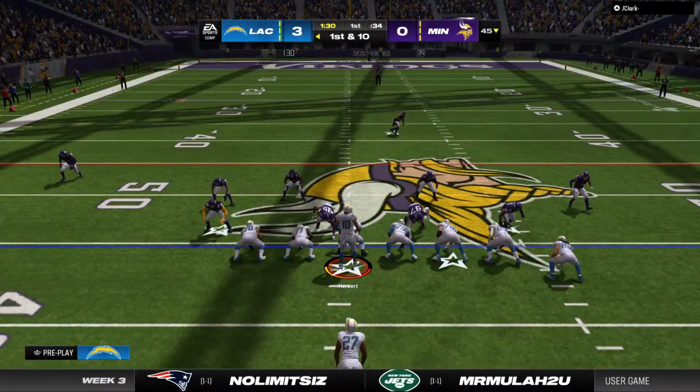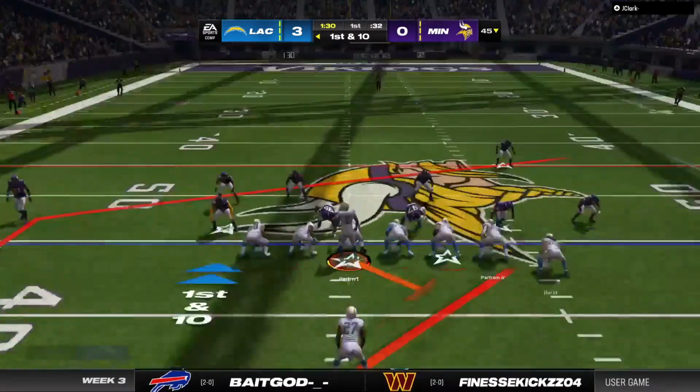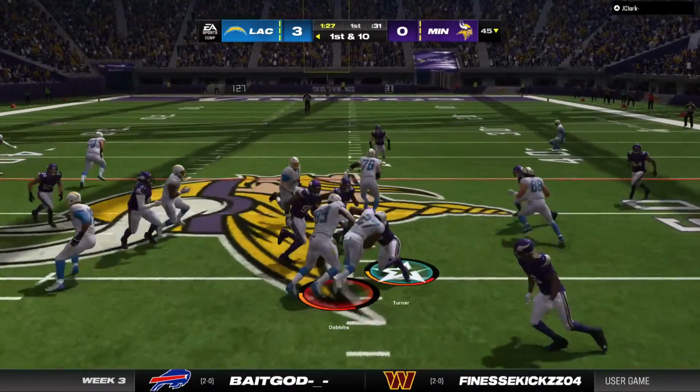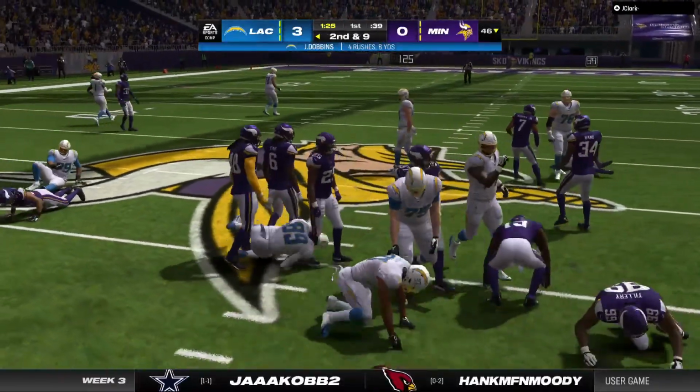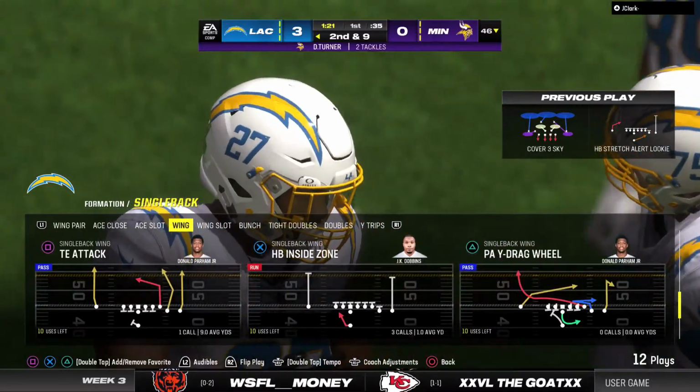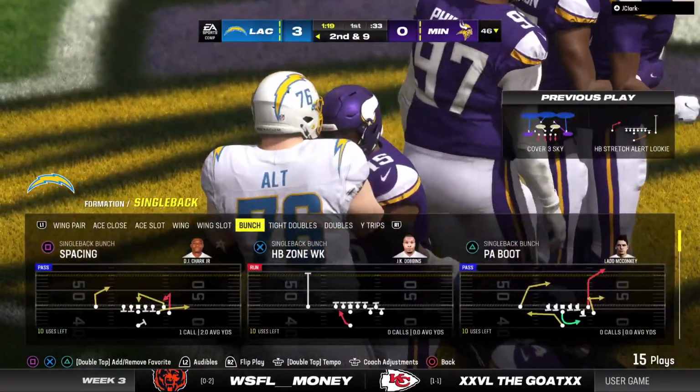The Charger drive about to get going. They've got a 3-0 lead and the football as they start 1st and 10. They'll start on the ground with Dobbins. And no room that time, getting it to about the 46. Credit him with a 1-yard gain there to make it 2nd and 9.